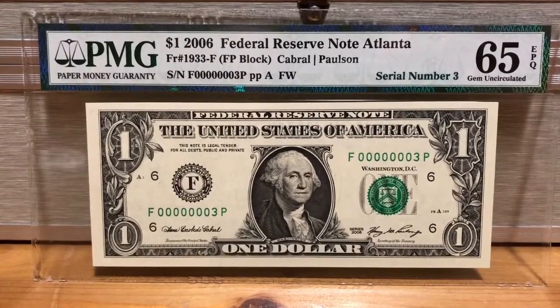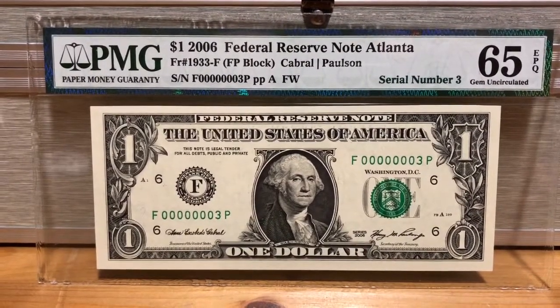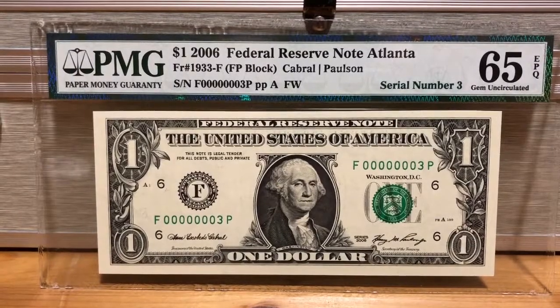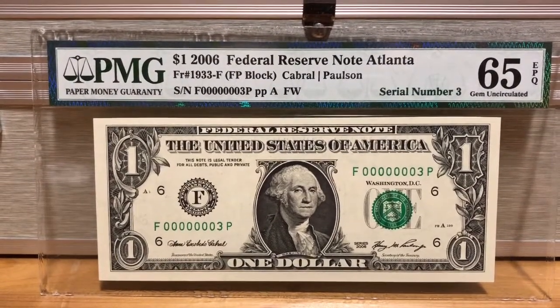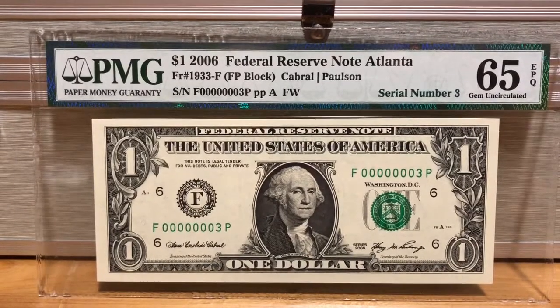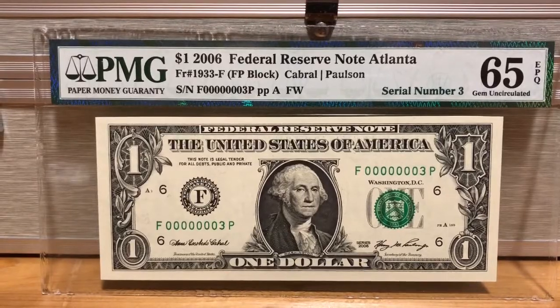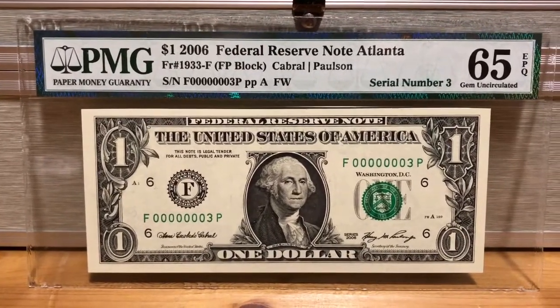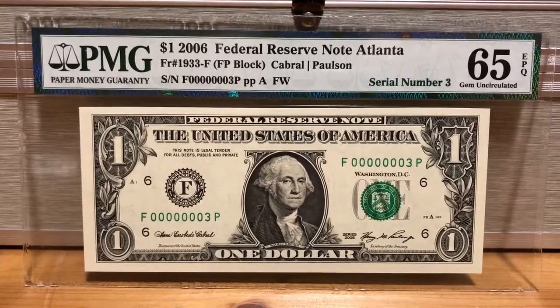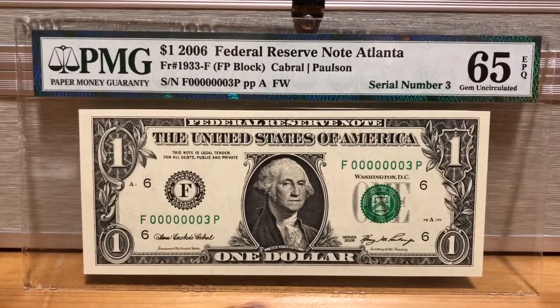A 65 gem uncirculated would probably be around, I don't know, maybe $2,500 to $3,500. And if you get a 66 or a 67, then you're talking a lot more money, obviously, as the grade goes up. So serial number 1 is very expensive. I did not have the courage nor the money to drop on that type of note, and I was thinking maybe I'd go with serial number 2.